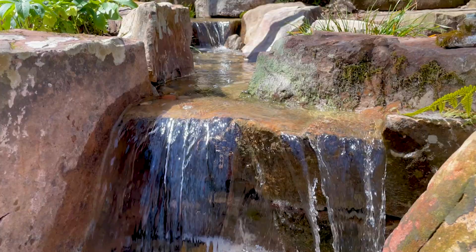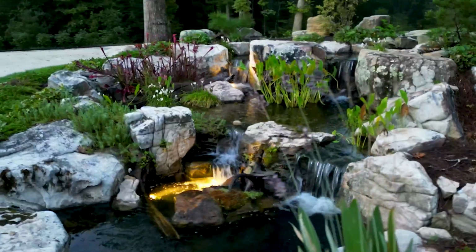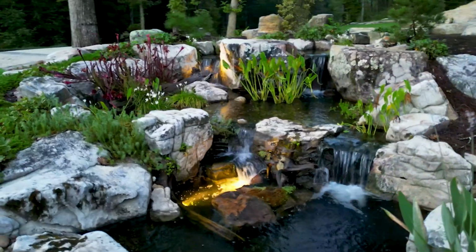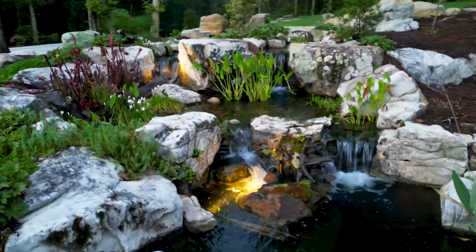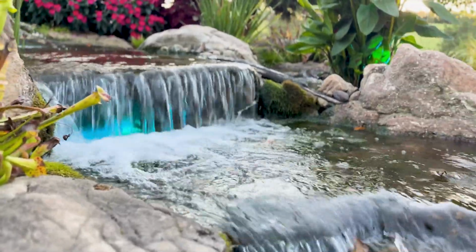The next thing I want to talk about that's gonna impact the cost of your waterfall is the size. Obviously, when we talk about waterfall width, the wider you go on a waterfall, the more water that it takes to make it look great. It's gonna take bigger pumps, it's gonna take bigger plumbing, it's gonna use more electricity.